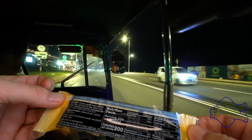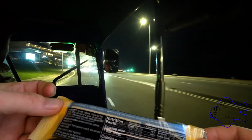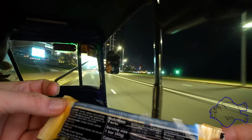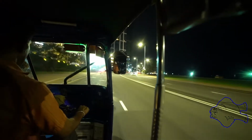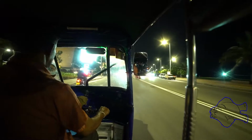Sounds delicious so far. Pecans, honey, palm kernel oil, sugar, glucose syrup, rice flour, unsweetened chocolate, cocoa powder, sea salt, soy lecithin, natural flavor, cocoa butter. Yikes. A fair amount of things, but fairly healthy.